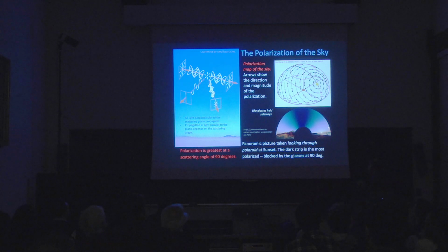I have a picture here of a panorama of a sunset. So here's the sun setting across the water, and we're looking in the sunward direction over here. And over here, we're looking away from the sun. We're looking through Polaroid sunglasses, and we've aligned them in such a way that 90 degrees from the sun here, the sky is darkest. It's brighter over this side. So there's a good example of how you can see the sky polarization.